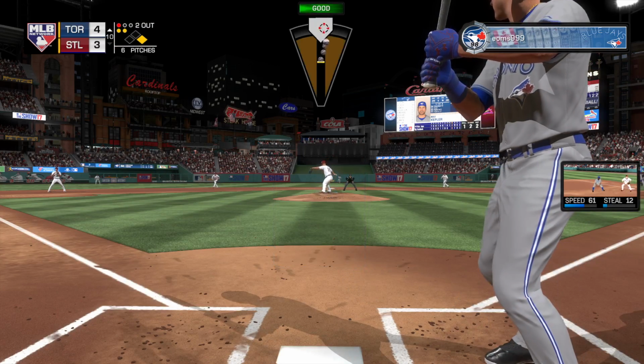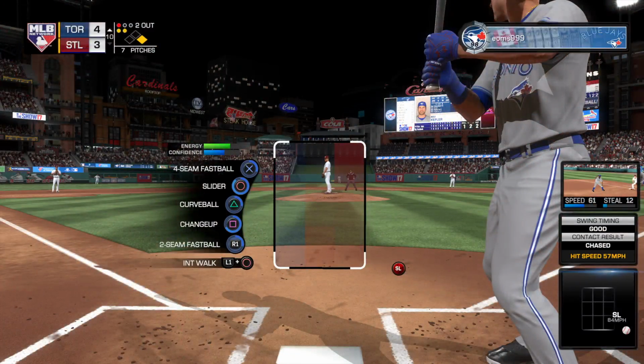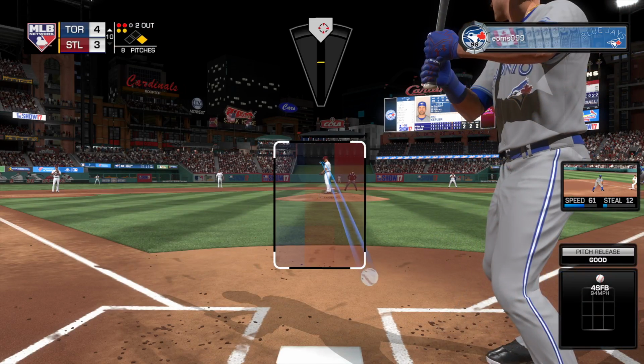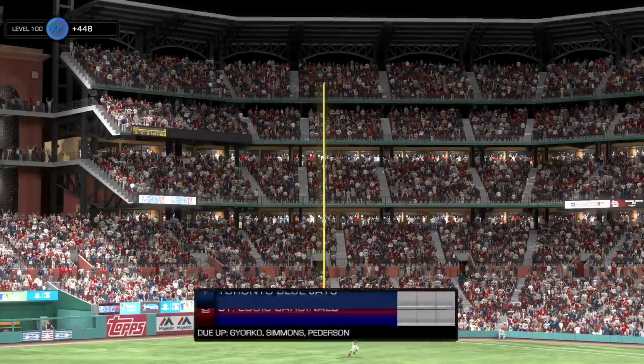1-2. The 1-2 pitch. Chopped foul over towards the dugout. He'll try again. 1-2. Fastball stays way up that time for ball 2. He's set. Here's the 2-2. And he strikes him out here for out number 3.